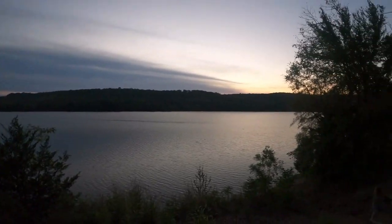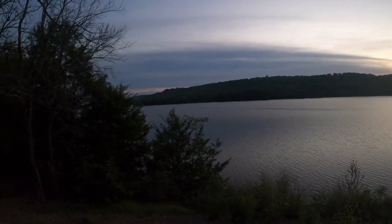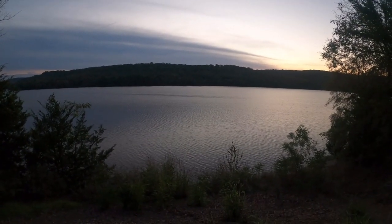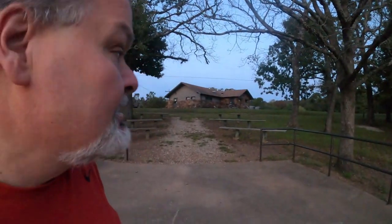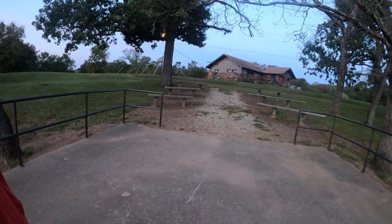This view is behind the Discovery Center. I think it's more like their amphitheater, where they put on talks and shows for the kids. But look at the view here. And then the Discovery Center is right there. And then there's the chairs for the kids to sit at. I know they do activities here.